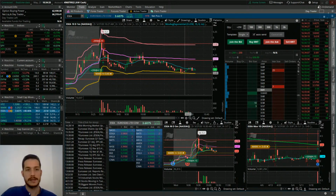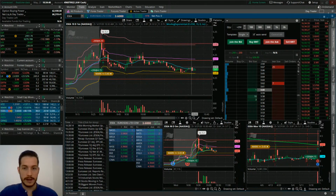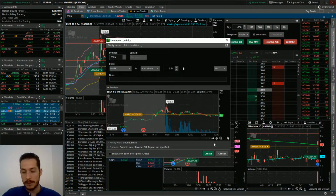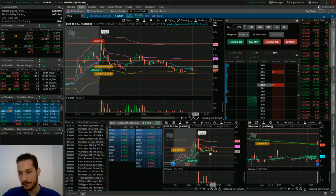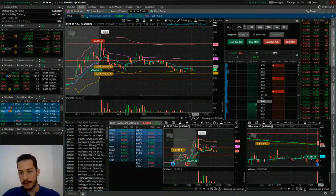I could already see myself trading ESEA at one point today. I got an alert if we break to the downside. I'm going to put an alert here if we start breaking to the upside, although I'm more interested to see this one find some maybe support around the $1.03, a little lower. Right now we have the 180-day moving average kind of coming in here below it.